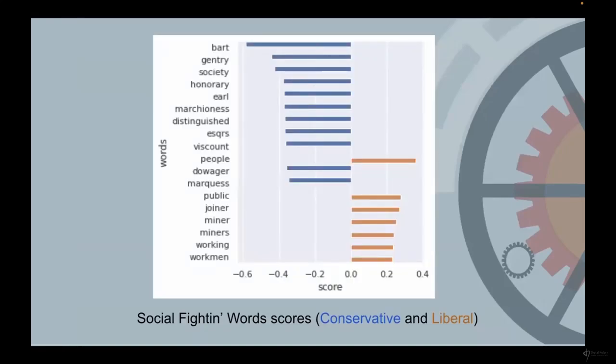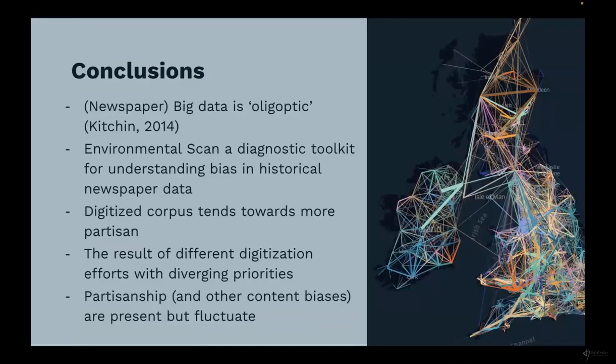So the conclusions for this part are, firstly, that we would like to look at the press as a digitized press, giving a specific perspective on history, and we try to articulate this perspective. We found that digitized press tends to be more partisan than you might expect, so this is nice as a diagnostic toolkit. We could also see how different digitization efforts have different priorities, which are reflected in the corpus.